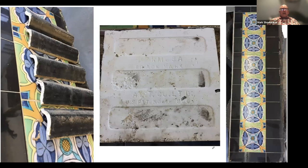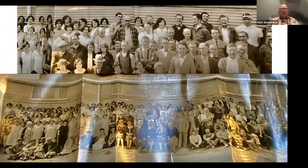Any tile that has AETCO Hermosa on it was made in Hermosa Beach. Here's a picture that I randomly found on the internet of workers at the American Encaustic Tile Company in 1929. I think there's probably getting close to 150 to 175 people working at that time.